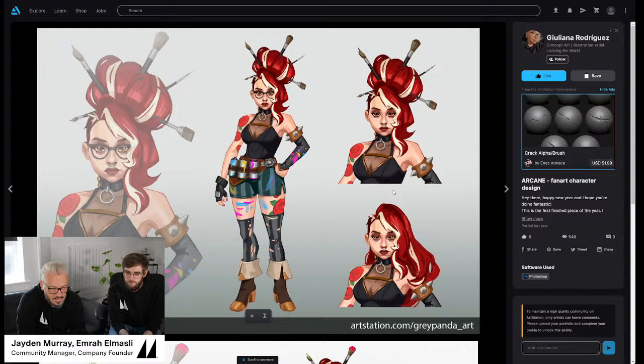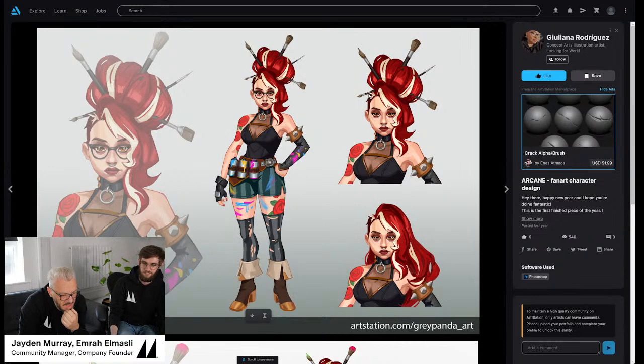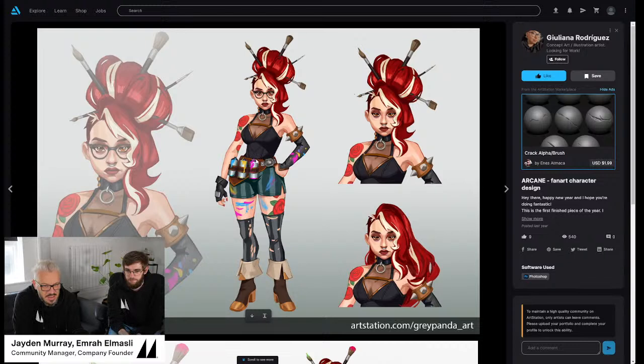Okay, nice face. I think she's good with faces. Really, that looks pretty spot on for an Arcane face. I think you're doing a good job, but I think this waist is too high. Again, anatomy issues.